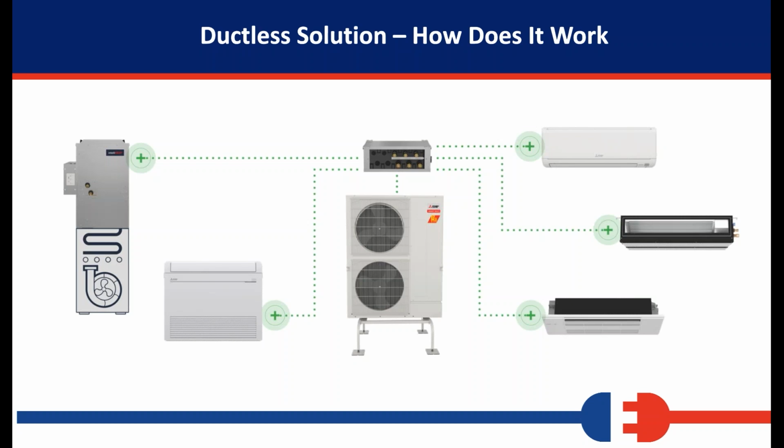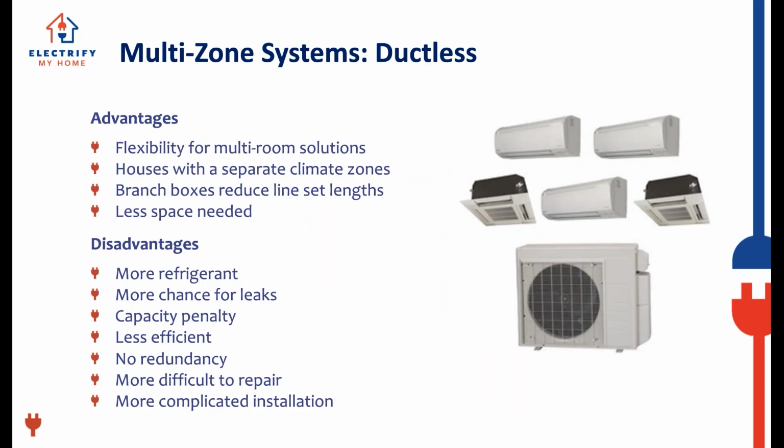But this ductless solution can work in a bunch of different ways, but most of the way we see them is like one of these outdoor units with maybe 4 or 5 of these indoor units. And we'll get to that in a moment. Multi-zone systems have their advantages and their disadvantages. And I tend to look at everything through what's going to be most beneficial for the customer and what's going to be the most beneficial for the company to actually make a couple of dollars on a job, because we do need to pay our employees and stay in business.